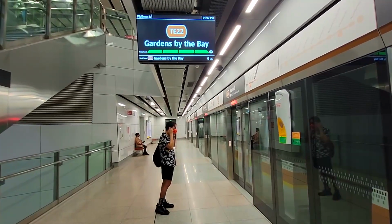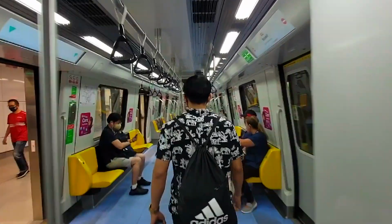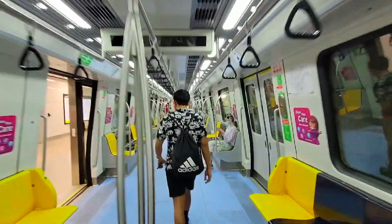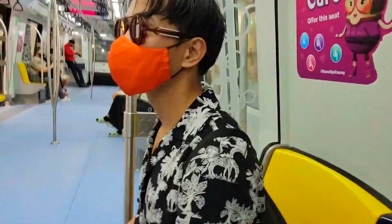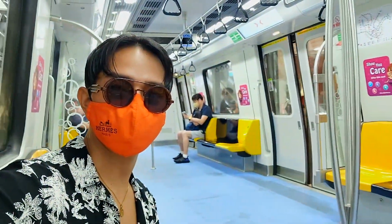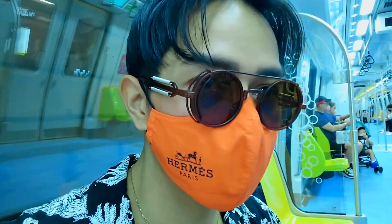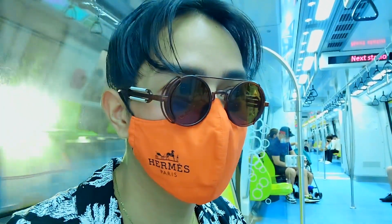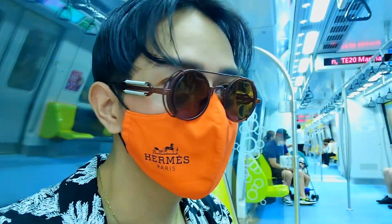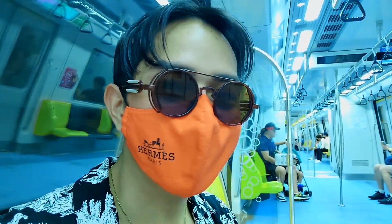By the way, it is still recommended to wear your mask when riding the train or riding the bus here in Singapore. So don't forget to bring yours when traveling around Singapore, especially when riding the train or the bus. So here's how it looks inside the MRT. Hey guys, so dito na ako sa loob ng train. So papunta na ako ng Gardens by the Bay. Dapat magbabas ako pero sabi accessible daw yung Gardens by the Bay kapag train. Let's go!